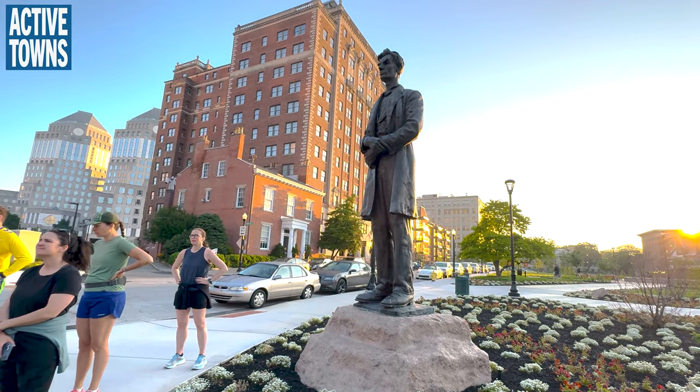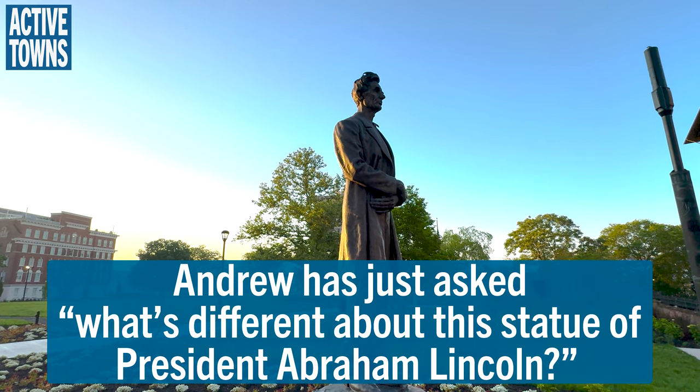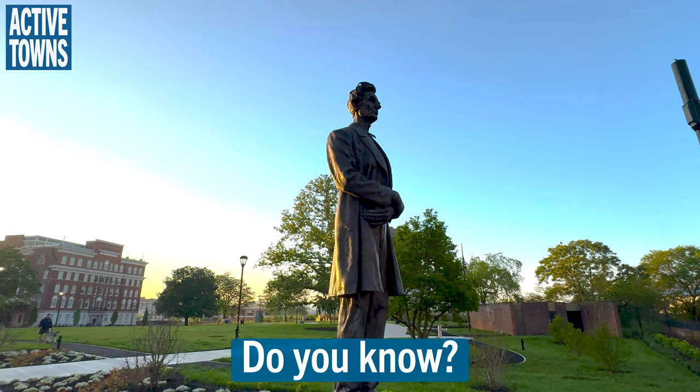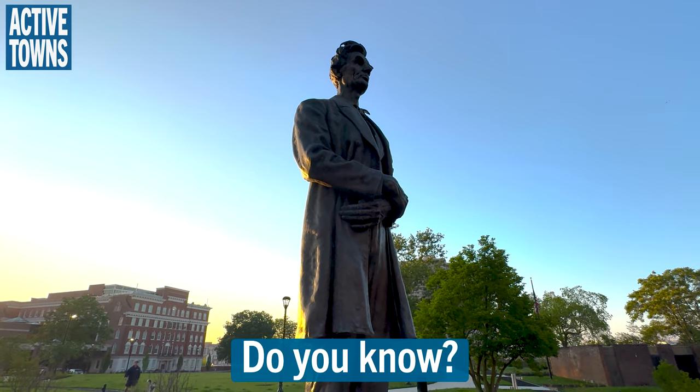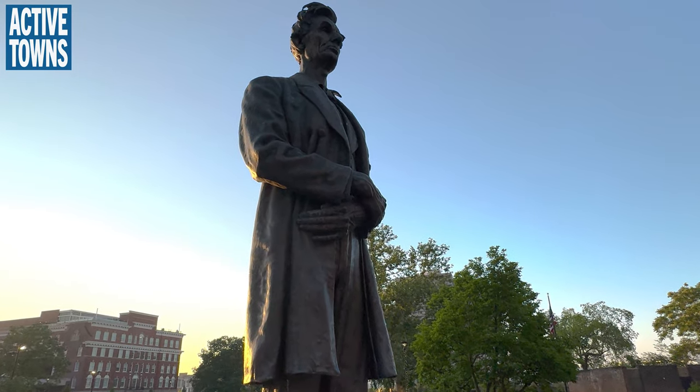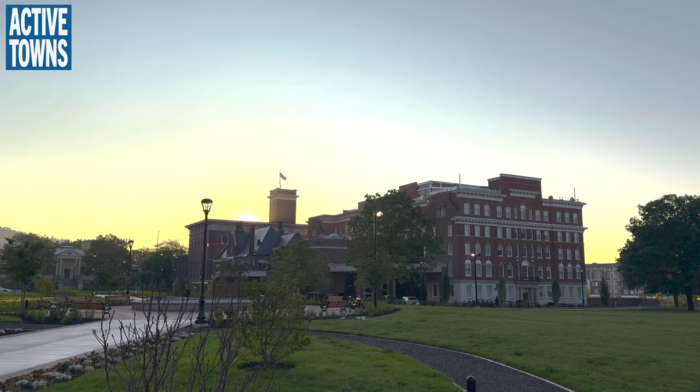Beautiful restored buildings. One of two statues of Abraham Lincoln. What's rare about this? No beard. There we go. Ding, ding, ding. Winner. No beard.